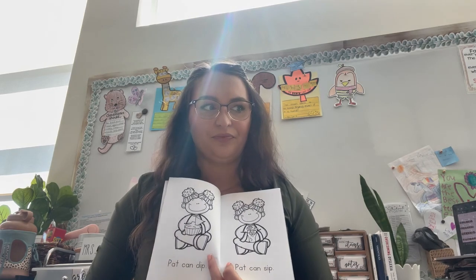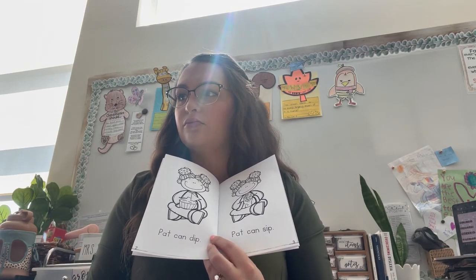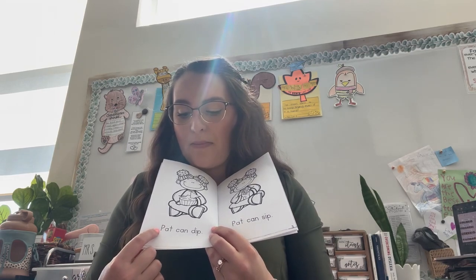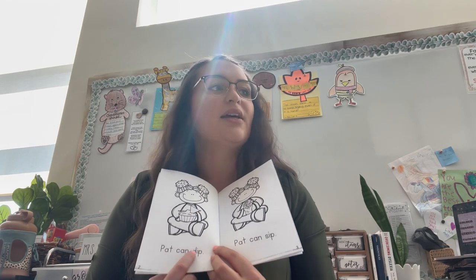Turn the page. Two. Do you see page two at the bottom? Yes, yeah, two. Okay, three. Ready? Where do we start? Put your finger. Good, this side. Good, ready? Pat. Can dip. Okay, close your books.